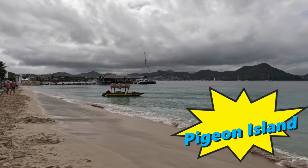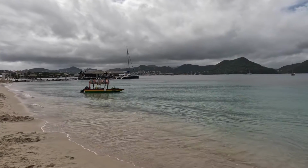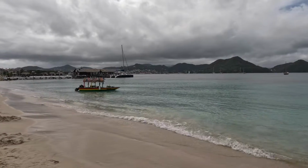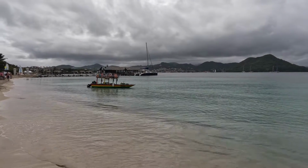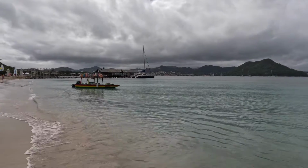Pigeon Island we've made it to. $30 each in a taxi. Well, I guess you could have probably found a cheaper taxi somewhere, but the ones at the cruise ship, they're easy to do, aren't they? They're easy to do, they're safe. Friendly taxi drivers, they sort out a time when we come back. We're going to get picked up at 2:30. It's about 10 o'clock in the morning now.